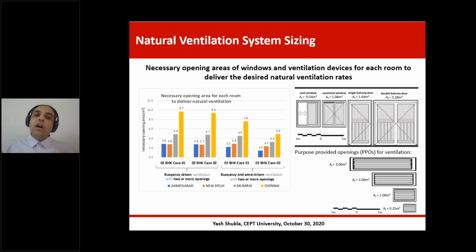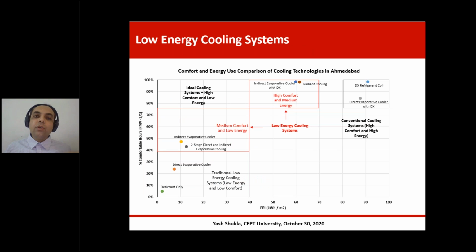So this is how one can use the design guide, what we call the Le Cavalier design guide, to design the ventilation rates and the window and opening areas for your building, for an apartment. Now, before talking a little bit more about low energy cooling systems, Deepa, may I request you to run the next poll?